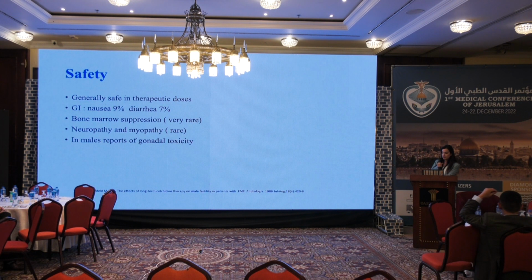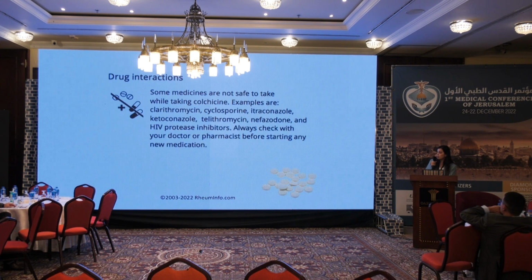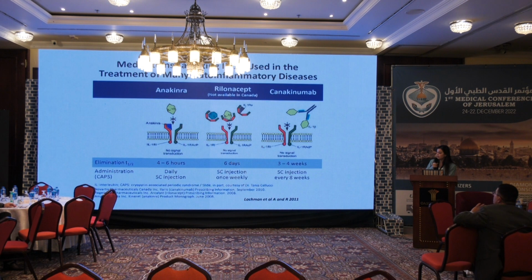The most common side effects of colchicine are the GI side effects, the nausea, the diarrhea. Sometimes giving the medication in split doses can help, or avoidance of a lactose diet. Rare side effects are bone marrow suppression, neuropathy, and myopathy. In males, there were reports of gonadal toxicity, but it is usually reversible. Some medications might interact with colchicine. We should remember that, including the macrolide antibiotics.